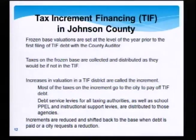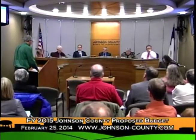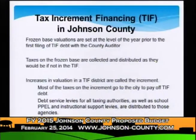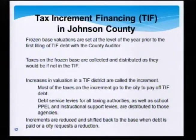The way the TIF works is the frozen base valuations are established at the point that debt is filed with the county auditor's office. And those values are the valuation from the year prior to that debt filing. The taxes on that frozen base valuation are then collected and distributed as if the TIF wasn't there. The increases in the valuations are called the increment. And the taxes from those increments, for the most part, can go to the cities to pay their TIF debt.